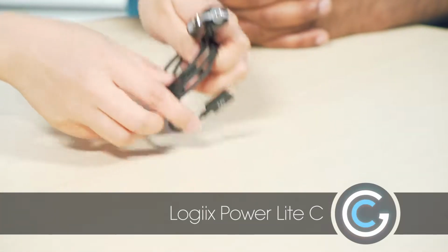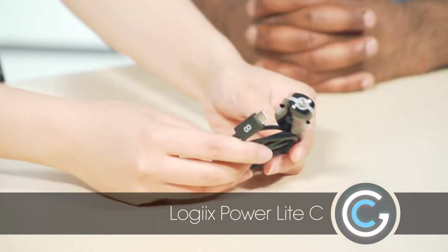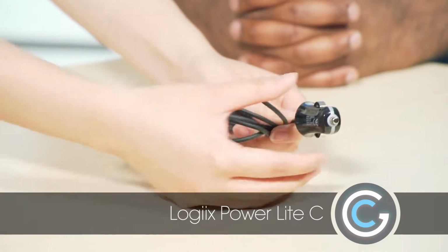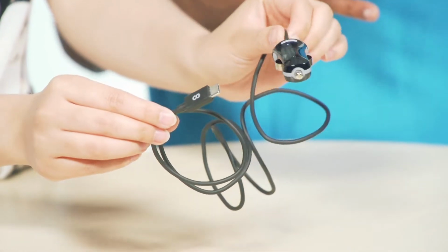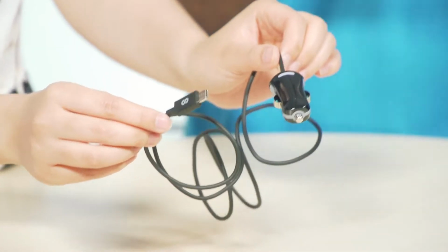This is from the friends at Logiix, and it's a Logiix Lite C. And it's basically a car power plug to USB-C. Yeah, and it's perfect for you to put your phone away, not look at it, but at least you can start charging it. And it's especially good if you have one of those little docks, if you're using, say, like Google Maps or Apple Maps.